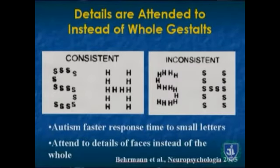Now, the thing about people on the spectrum is they get the details. They see the details before they see the whole. You do this test where you've got big letters made out of little letters. If you ask the person on the autism spectrum to pick out the little letters, they pick them out faster than if you ask them to identify what the big letter is. That's details. Normal human beings tend to drop out the details. The autistic mind tends to find the details.